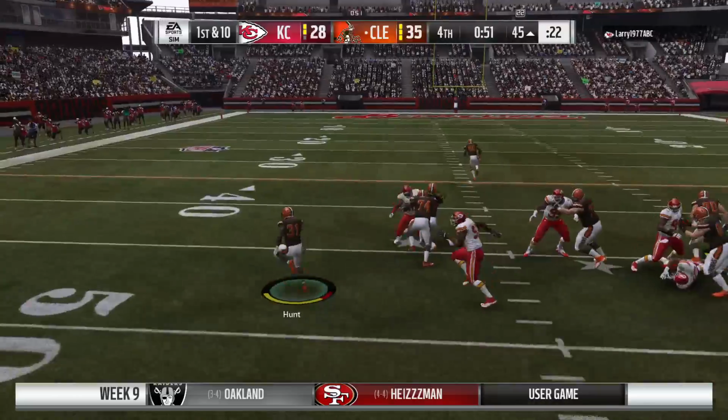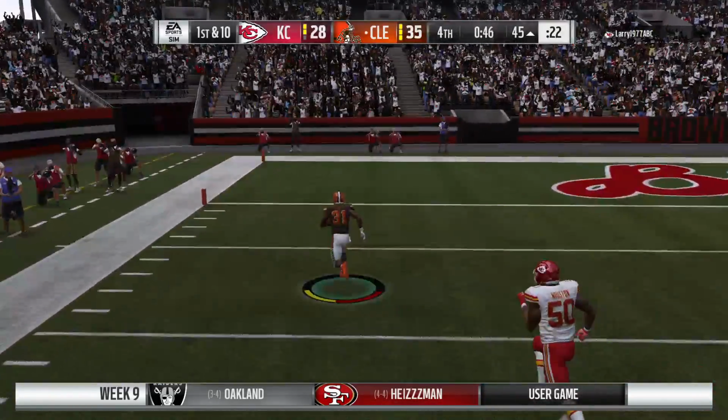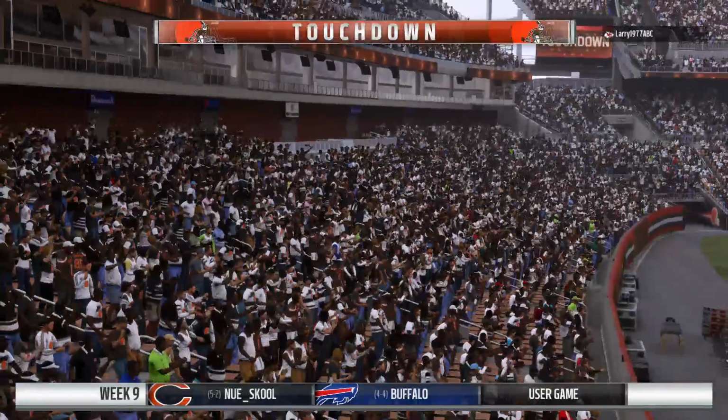On the run, this is Hunt, and some room to maneuver. The 30. And he's across for the touchdown. And in the final minute, that should just about seal it.